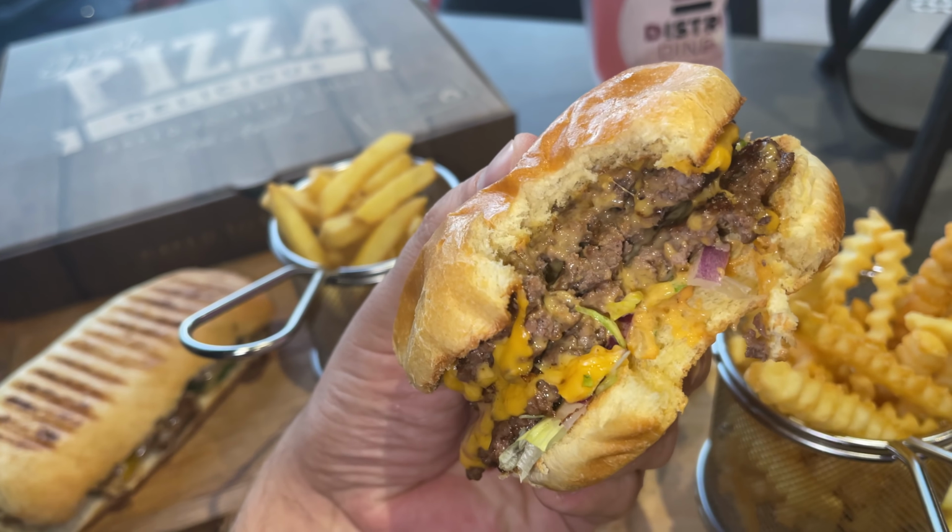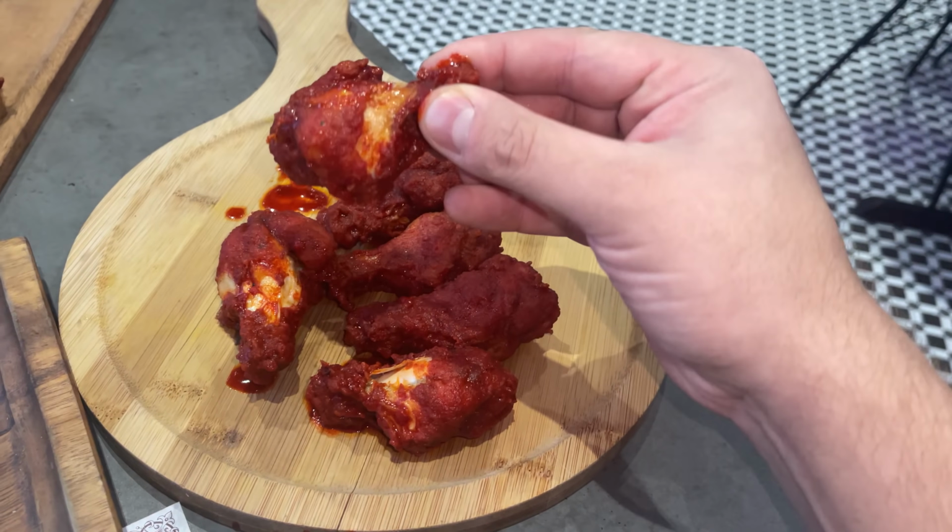Hey guys, so I am in the lovely town of Batley. Always love my time here. Love the architecture, love the cobbled streets. Most importantly, I love the food.